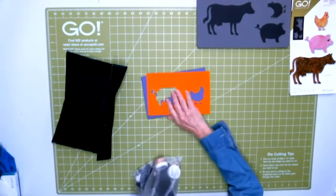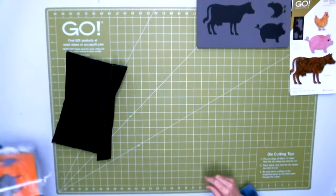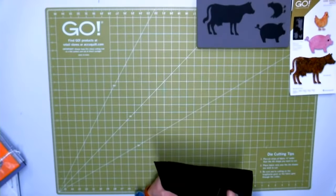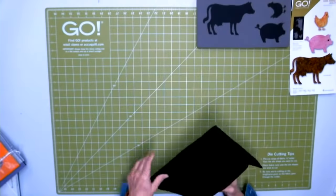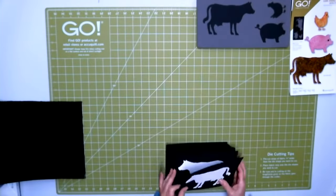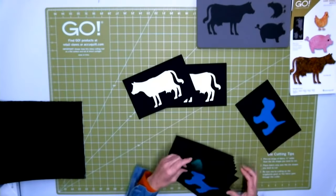And the last thing, I was having so much fun with these farm animals. I mean, I'm a city girl, so what do I know? But I have to tell you, this is addicting. So the last thing I did, I looked at those books and everything. I really liked them, but everybody makes books. I decided to make flashcards, and I made 2 cows for a matching game and 2 of the dogs.